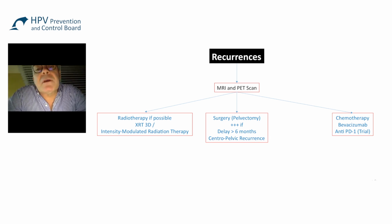In case of recurrence, it depends on MRI and PET scanner, of course, and if the patient has not received radiotherapy, we do radiotherapy. It's the most frequent option in this case. If the patients have received radiotherapy, we cannot do radiotherapy, so we do pelvic exenteration. And our best results are in case of a delay of more than 6 months between the end of the first treatment and the recurrence, and in case, of course, of central pelvic recurrence. Actually, there is a big discussion about systemic treatment with chemotherapy, more frequently with anti-PD-1 molecules, if the tumor is amenable to this treatment. Next slide.